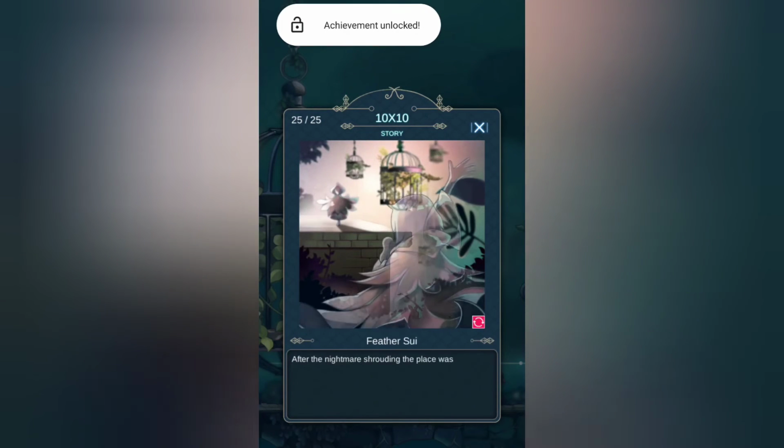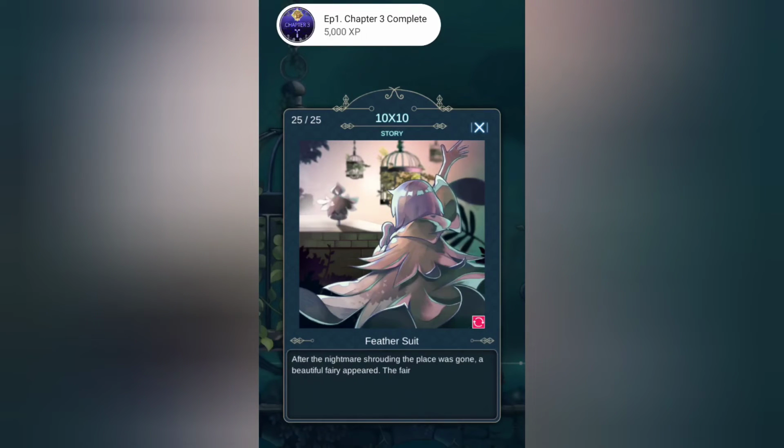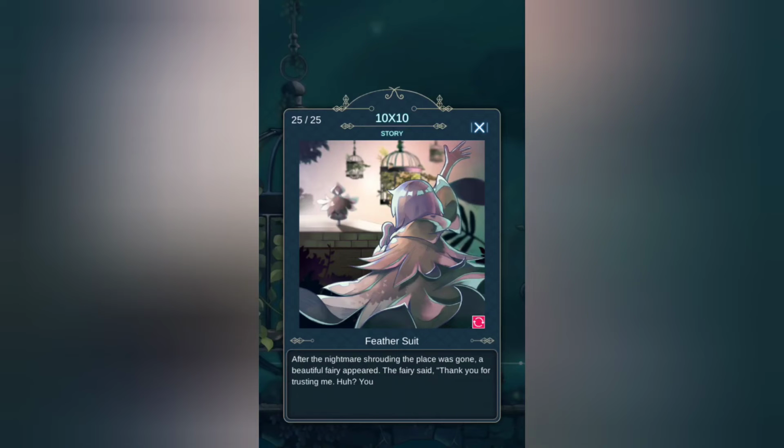After the nightmare shrouding the place was gone, a beautiful fairy appeared. The fairy said, "Thank you for trusting me." Huh? You're chasing the bluebird? Here, take my feather suit. It will help you fly to the other side.